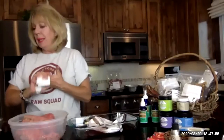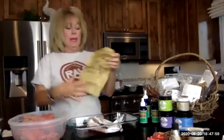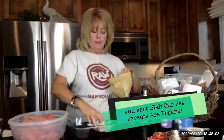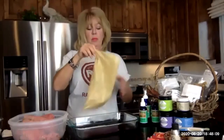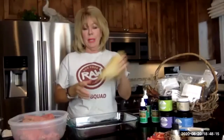Now, what do I do with that plastic? Well, I don't put it in my trash can. I take a little poop bag and I put it in there. I don't even rinse it out in my sink because that's a lot more bacteria to spread around on the sink. I just don't do that. I put it in here and then I put it in my trash can. Okay.